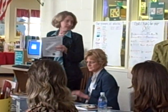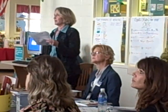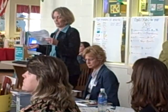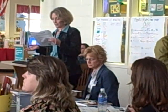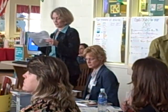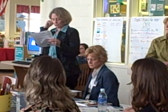And then the next page is what sets the Daily 5 apart from other management models. And you read these: it relies on teaching of independence, manage the entire literacy block. You have 3 to 5 focus lessons and more intentional teaching and so on. So you can just read through that.